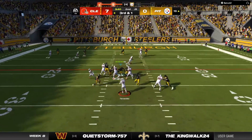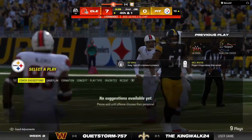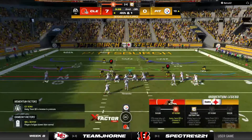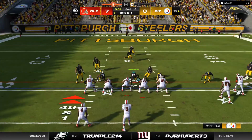On 3rd and short, they'll try and pick it up through the air. Toward the end zone, but that's going to wind up incomplete. Whether that's a little grabbing, a little hand fighting, by any means necessary on 3rd down, he was able to get the job done in the secondary and swat that one away.